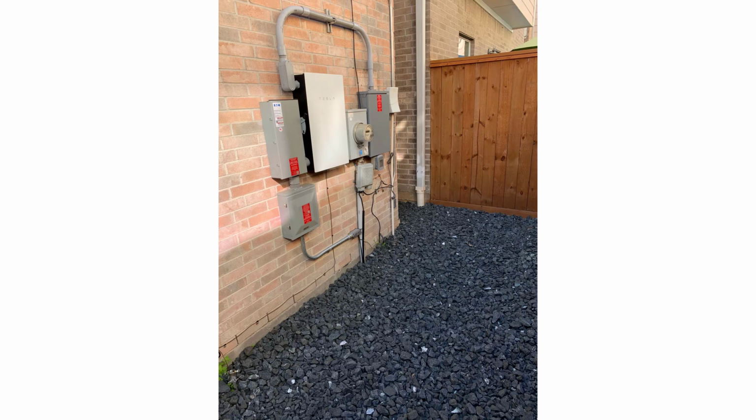The next slide, just wanted to give you a little update to my backyard. I finally added my little black rock back there to spruce it up and make the system pop a little bit more.